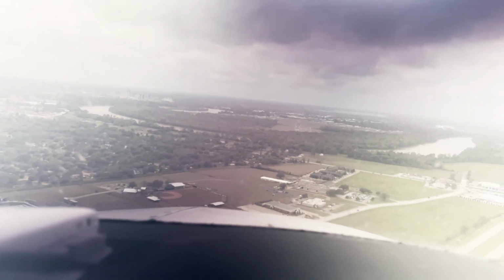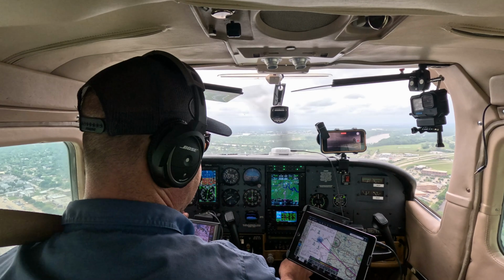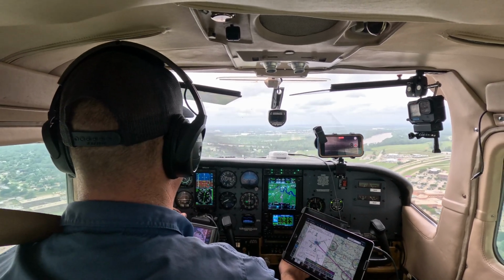Experimental 40 Bravo Yankee, you're going to have a direct crosswind on landing. For departure, right turn 320 over to departure.